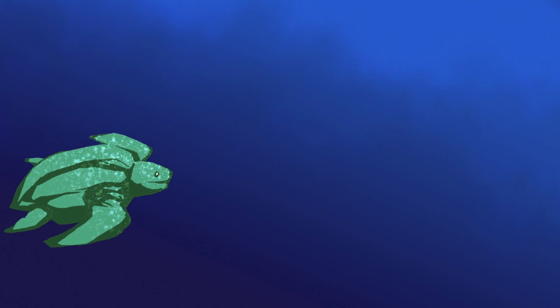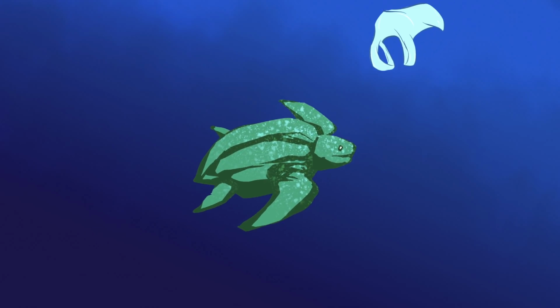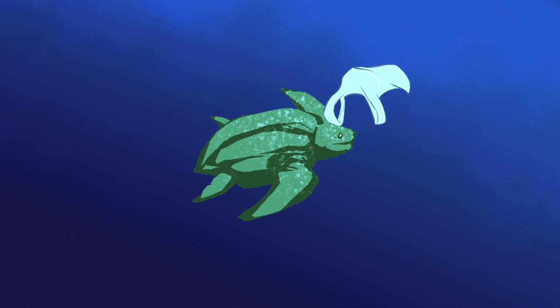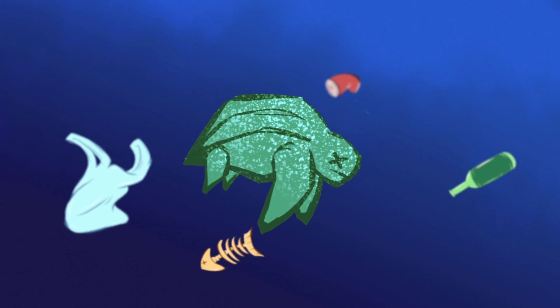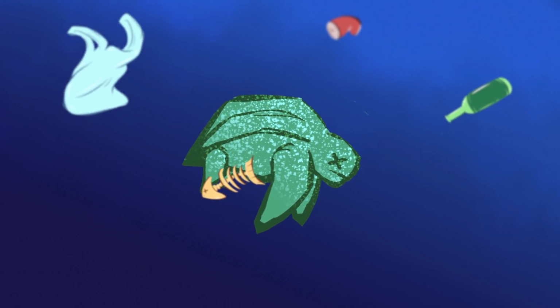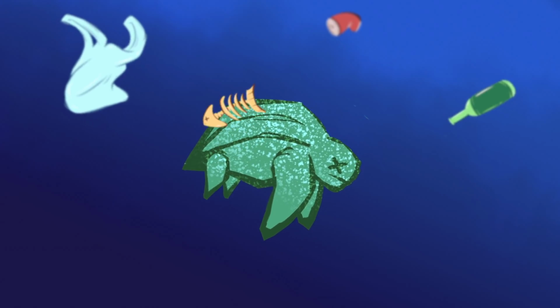At this stage, the turtle is safe from most predators. However, plastic bags can easily be mistaken as food, and eating them will lead to death. Ocean pollutants can poison the water, while nets and debris can also entangle the turtles.